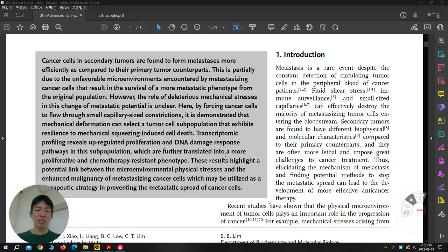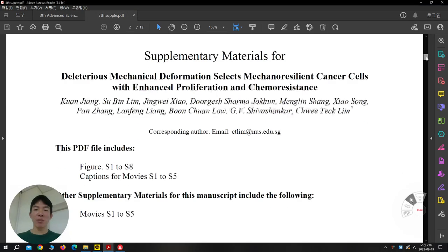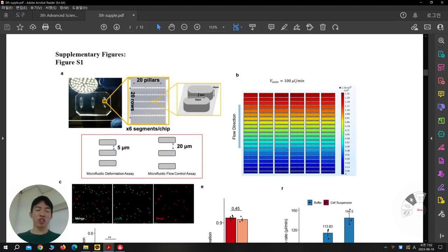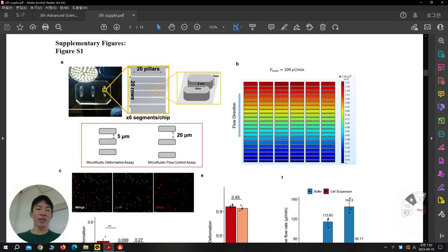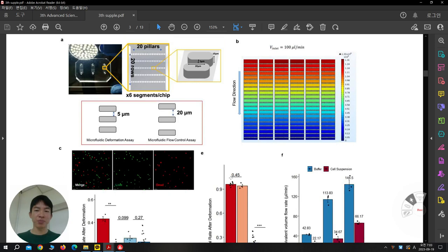So the concept is that they use microfluidics to flow cancer cells to select. So I will show you how they make it. Using these microfluidic chips, they vary the size from 5 to 20 micrometers. Maybe 3, 5, 10, 20. Yes. And then they flow the cancer cells from this side to the other side.